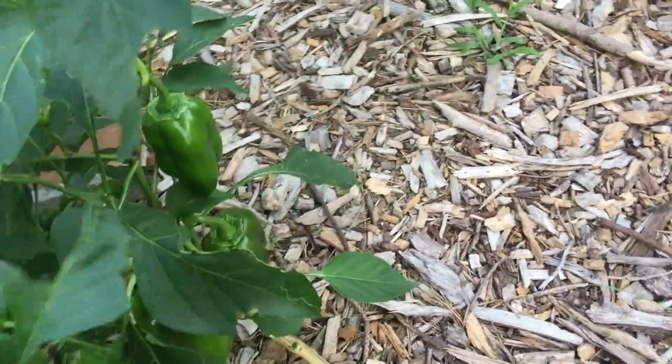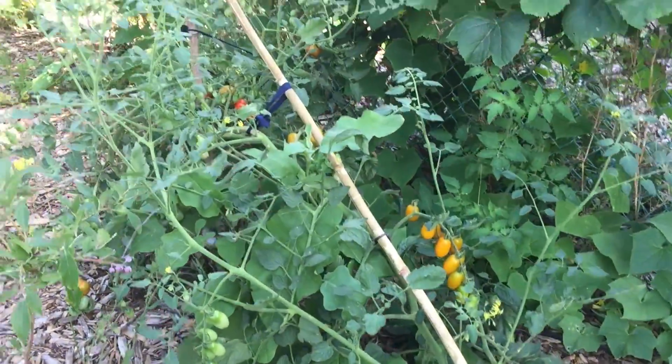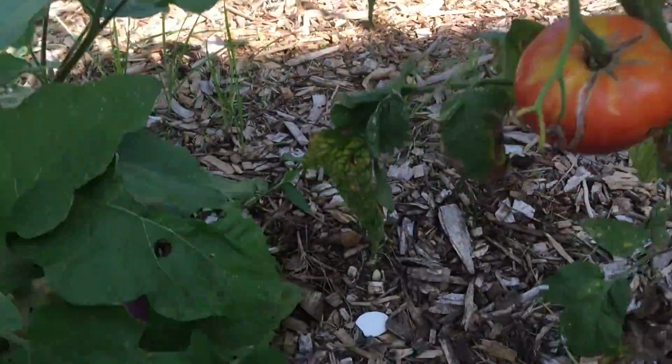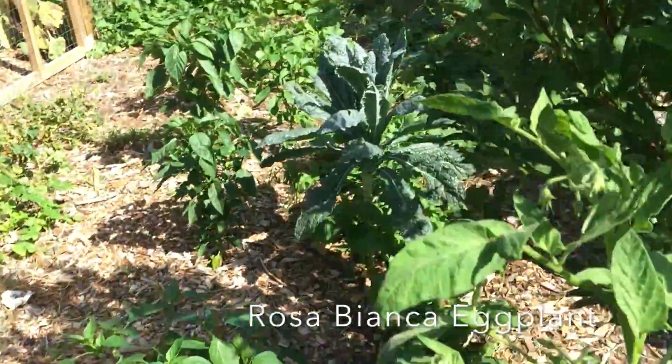There's a blueberry right in front of me to my right. Here's some peppers, still green, but getting ready to brown up. Those are the chocolate peppers. Here we got a bunch of tomatoes, so heavy it brought the stake over. A lot of tomatoes. Tomatoes are really starting to get into high production. Here's a Rosita eggplant. Got a bunch of those.